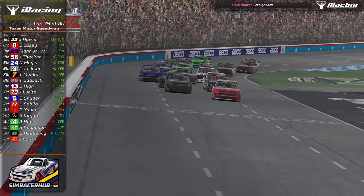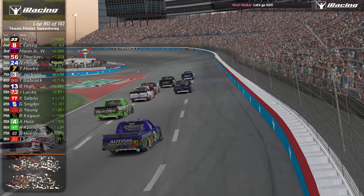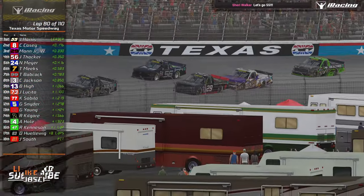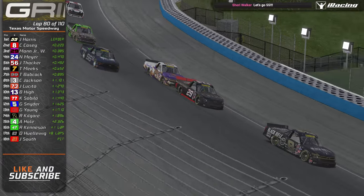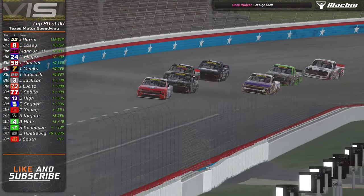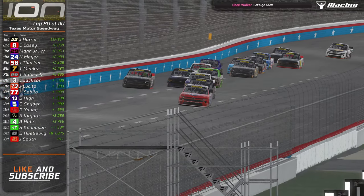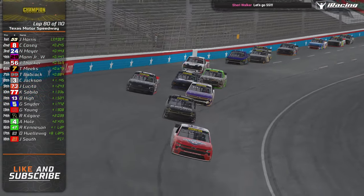James Harris leads us back down to the green flag, 31 laps to go, as our native South Carolinian so expertly pointed out. Yeah, really good start there for Harris. Of course, Carter Casey able to get single file for second place. Battle going on right now for fourth, I do believe. Nathan Meyer battling with Brant Thacker. William Mann Jr. now under fire from Meyer.